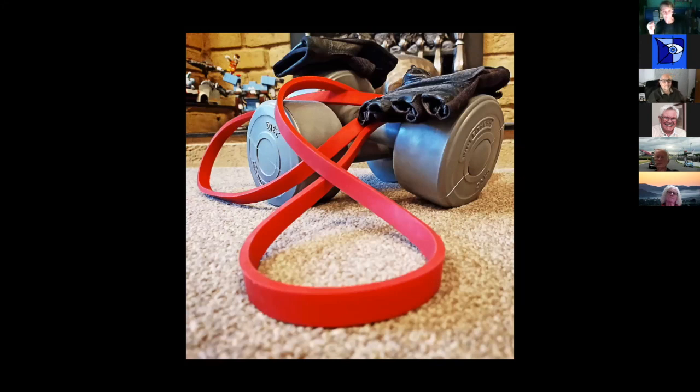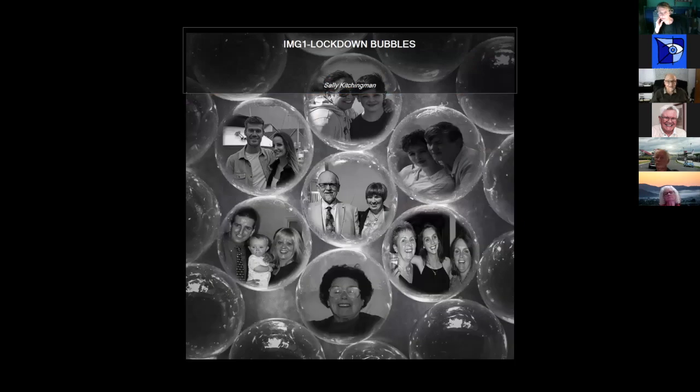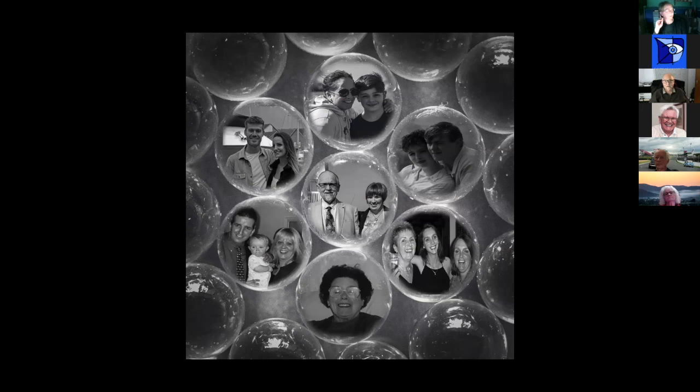Right, the third commended one then, the lockdown bubbles. Pretty handsome guy in the middle there. That's what I thought, Mike. Choose your models, I thought, actually.